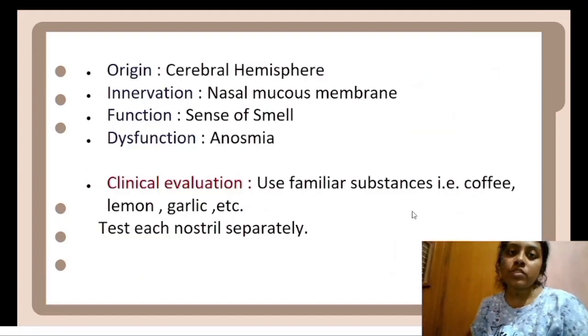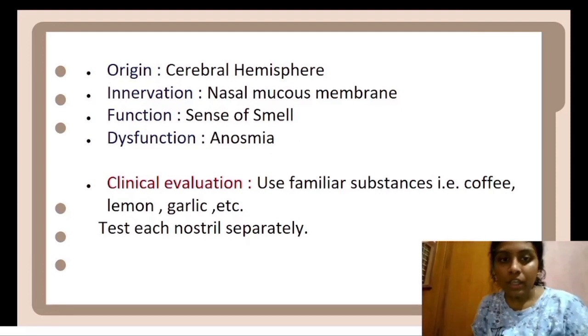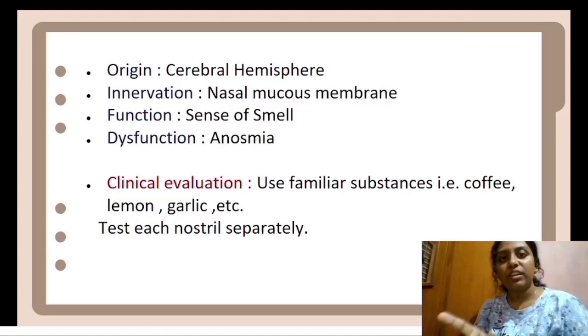Olfactory nerve originates from the cerebral hemisphere. Its innervation is the nasal mucous membrane. Function is sense of smell, and dysfunction is anosmia, that is loss of sense of smell. Clinical evaluation is by using familiar substances, that is coffee, lemon, garlic, etc. And we test each nostril separately.